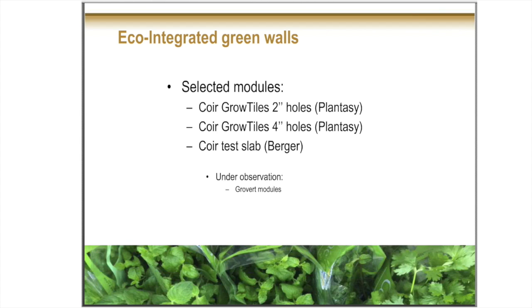The selected modules this time will be grow tiles. The grow tiles are coir, and you can either have 2-inch holes or 4-inch holes. And the last one is a Berger coir test slab that I will show you in the next slide.